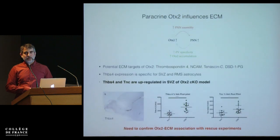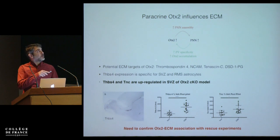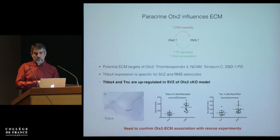So to begin getting an idea of what OTX2 could be doing in these supporting cells, we were inspired by our work in the visual cortex plasticity paradigm, where we saw that when OTX2 was being internalized into these parvalbumin interneurons, it was actually promoting the assembly of the perineuronal nets in the extracellular matrix, shown here. So this is sort of a feedback loop. And other people have shown that OTX2 can regulate the expression of thrombospondin 4, NCAM, tenascin C, and other proteoglycans that are expressed within the neurogenic niches.